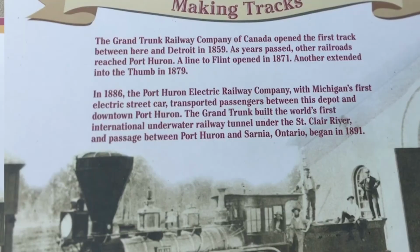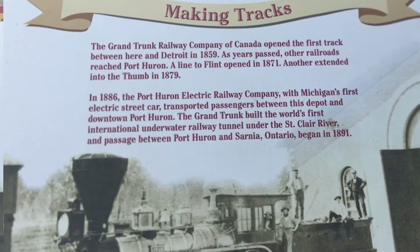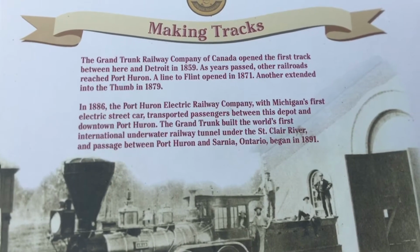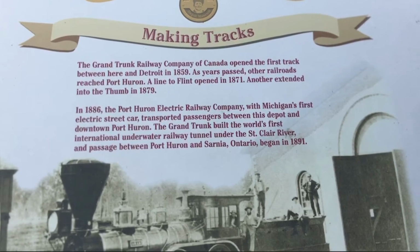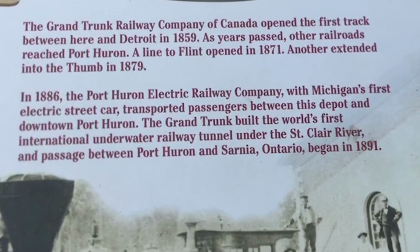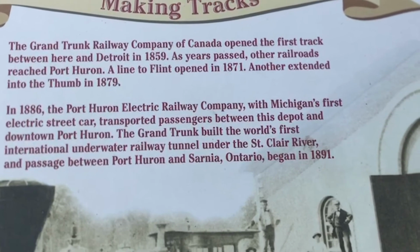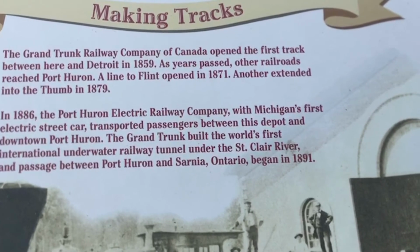A little bit more history here with the Grand Trunk Railroad building this first line between Port Huron and Detroit in 1859. They also had electric, basically streetcars taking people from this depot downtown. And this also shows that just south of us, the Grand Trunk built the world's first international underwater railroad tunnel between St. Clair and the St. Clair River from Port Huron to Sarnia in 1891.